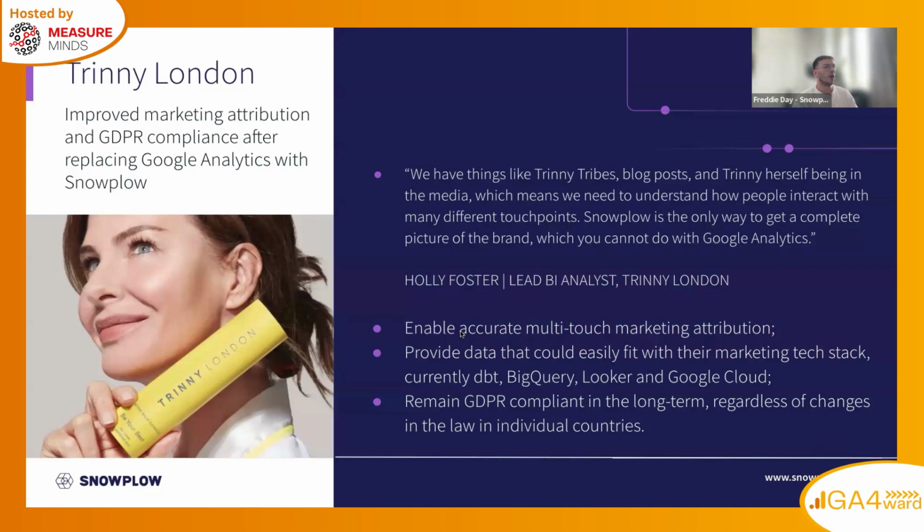And the technology itself easily fitted into their current tech stack, where they were also already looking to export data from GA4 to BigQuery. And Trinny London, it's worth noting, are deployed within our private SaaS model, whereby they have the pipeline infrastructure in their own environment. And they did this such that they could maintain end-to-end ownership of the data and ensure that they can be GDPR compliant in the long term as these regulations start to get stricter and stricter.